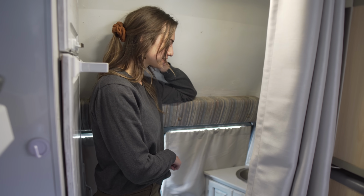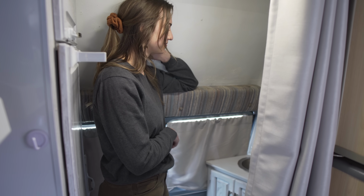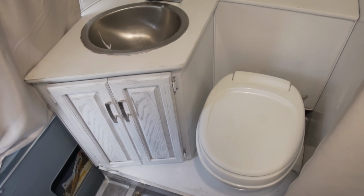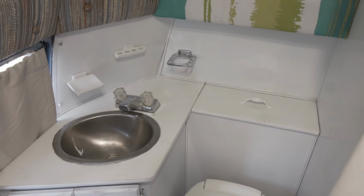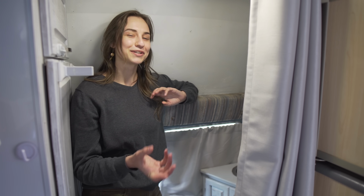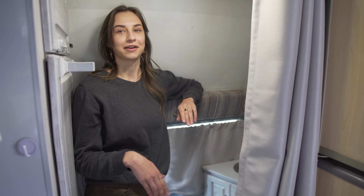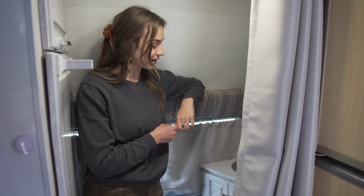Honestly, this one doesn't get used that much. I usually store things in it that are usually flying around once you start driving. But this is really, really nice for me to have, because my last van I also didn't have a real bathroom set up. And when I was 24, I had a surgery where I lost my entire large intestine. And so I function a little bit different than most people, and that was a big burden for me in my last van, always having to park near a bathroom, because I live with something called an ostomy bag. So it's really, really nice to have my own bathroom now.